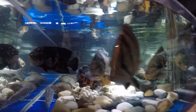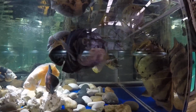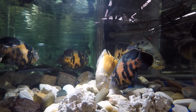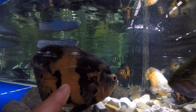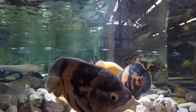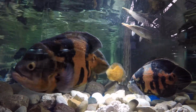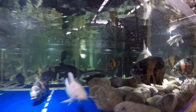The new Oscars, 5 of them, plus the 4 old ones, so we got 9 of them there now. Shaking and strutting their stuff. Really thick Oscars. Amazing. Well, Mike fed them twice every day, without exception. Look at the thickness of this guy. Okay, everything seems to be fine, no losses.